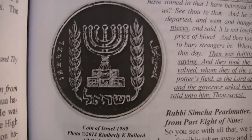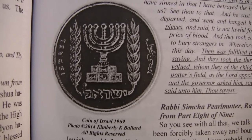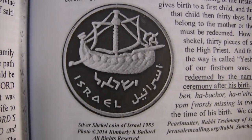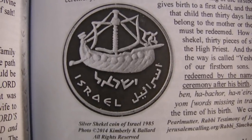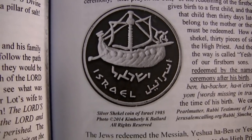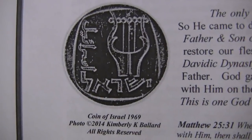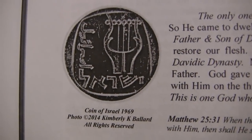These are pictures in my book, of course. I'm on page 181. This is another regular shekel coin. This right here is a shekel coin from Israel. It's one of my favorites that was minted. It's not a half shekel, but I just love that. I mean, it reminds me of the Sea of Galilee ship that the apostles were on. Israel had an extended fishing industry. And here's another shekel coin with the harp of David on it. And then I want to get to the next coin.